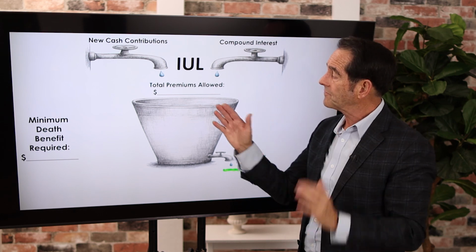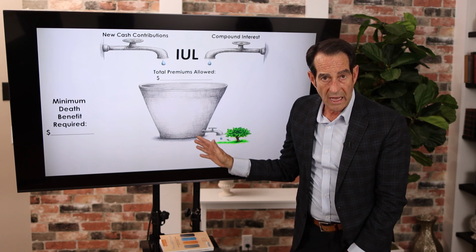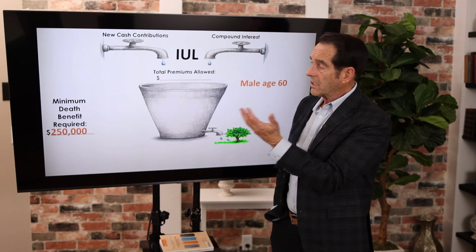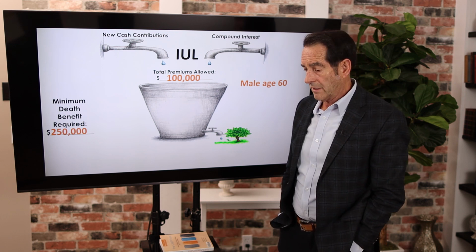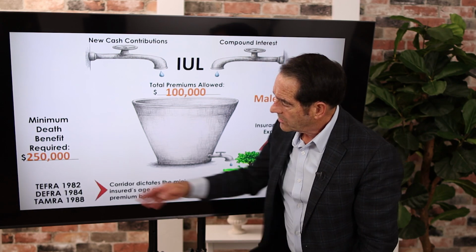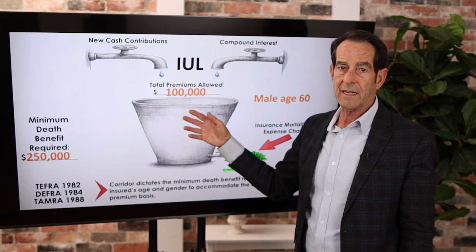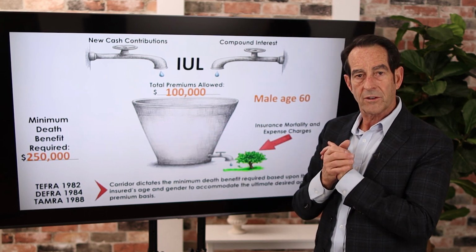which is my favorite, this is like a bucket. You want to put in as much money as you would like. You can decide that. I've been using examples of $500,000, but let's say a male age 60 wanted to put in $100,000. You don't have to put that in. That's the most you can put in. Okay? And so the minimum amount of insurance under TEFRA and DEFRA would be $250,000. You can buy way more life insurance than that with that much money. That's not the objective. That's the least amount the IRS requires under TEFRA and DEFRA.